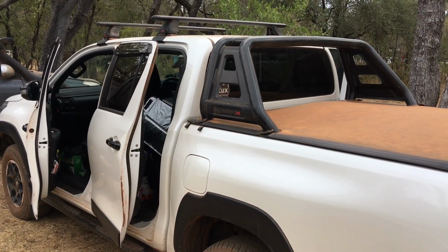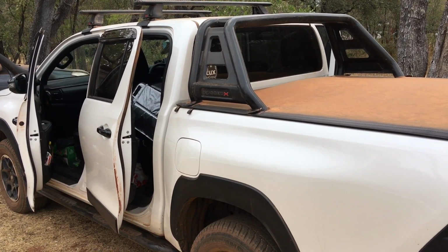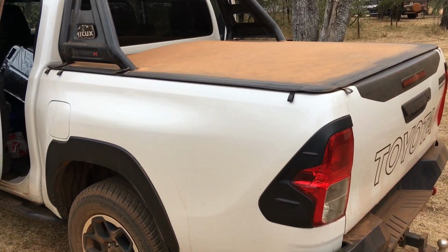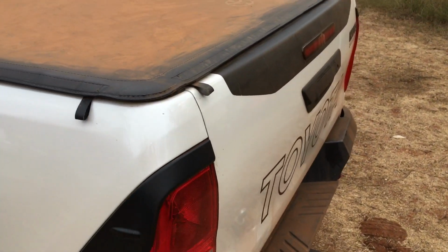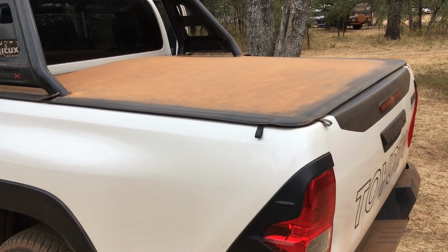What issues have we had with the Hilux? How many Ks has this done, mate? 34 now, yeah, so that's pretty fresh. The biggest issue was the dust in the back, wasn't it? Really annoying. So we worked out that the rear of these tailgates, certainly the sides and the bottom, are not sealed at all whatsoever. So you drive on dirt roads, the back is going to be full of dust.